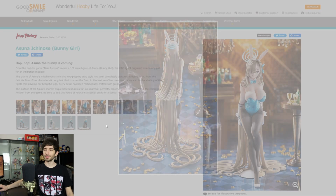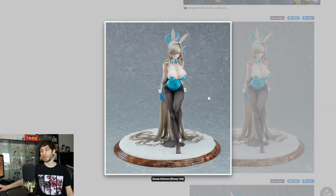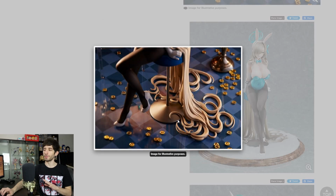But this figure's got a really big base and I don't like the design of it. Now, the fluffy material is actually a smart idea because there's so much hair on the floor, you don't want to scratch it. But the marble rim or whatever is not really appealing to look at, in my opinion. I don't think it fits the rest of the color palette, the rest of the vibe of this figure either. And it's especially annoying when they show off this really nice checkerboard floor in the Photoshop images here, with the gold coins everywhere, the two-tone blue. That looks excellent. It fits her style so perfectly.